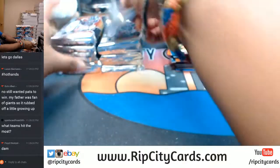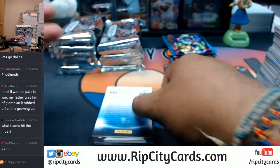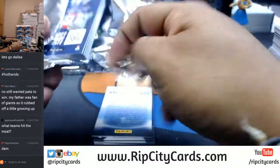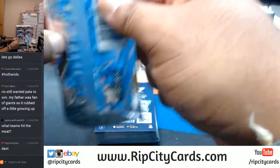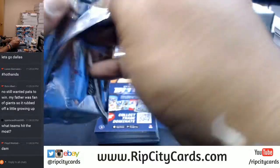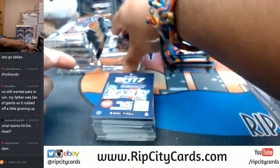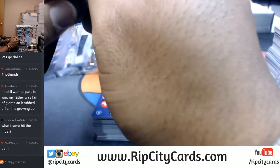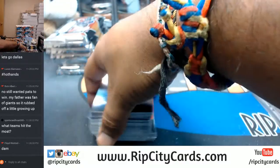And obviously it varies from case to case. I noticed that in any given case, two, maybe three teams hit a bunch, while the other teams are scattered. Out of the entire case, maybe two or three won't get any autos. Maybe even more, honestly.